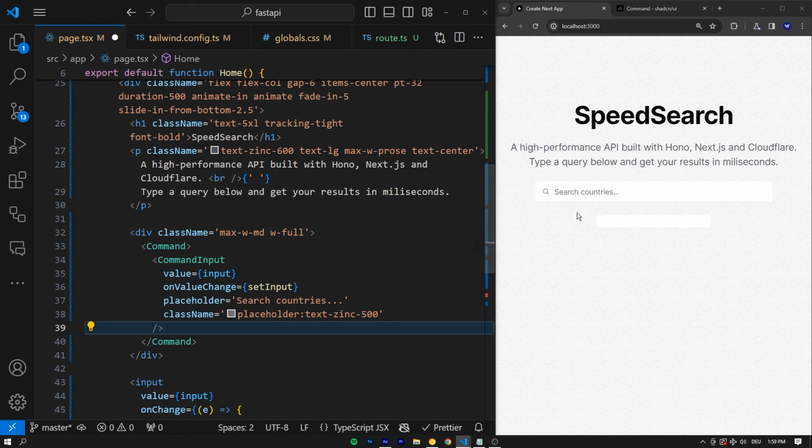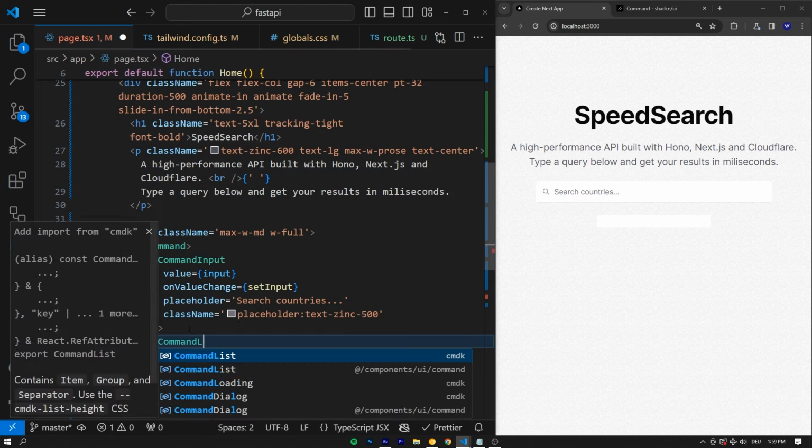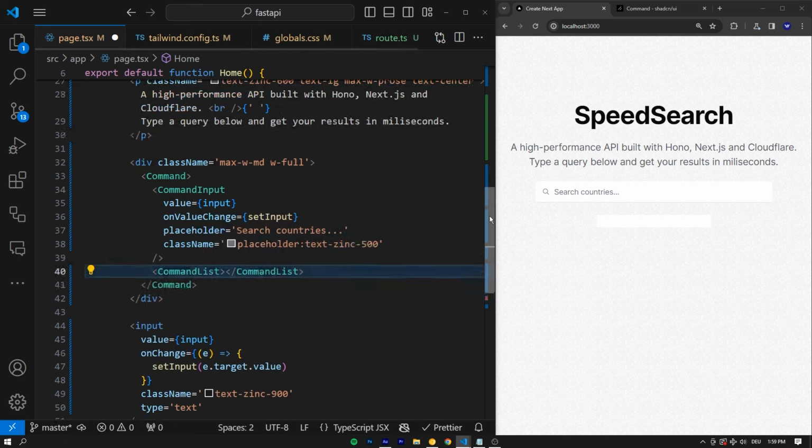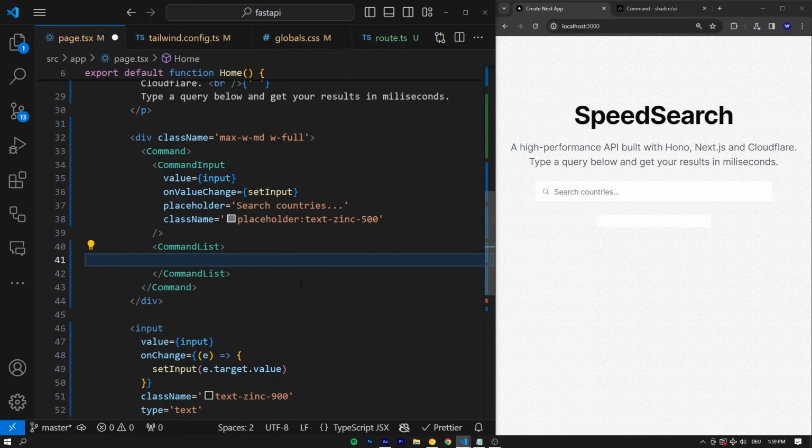And now to actually list the search results that we get back from our API, how do we do that? That's going to happen inside of the command list, also from our custom component that we're going to put below the command input. This is going to be responsible for two things. First off, displaying the empty state. If we don't have search results, in that case, we're going to display an empty state right here.